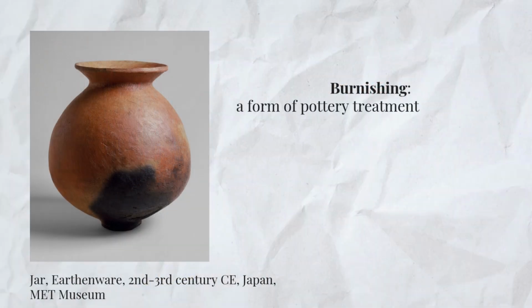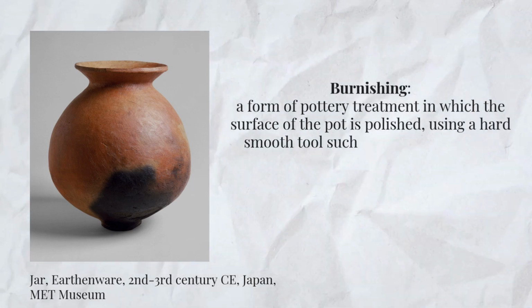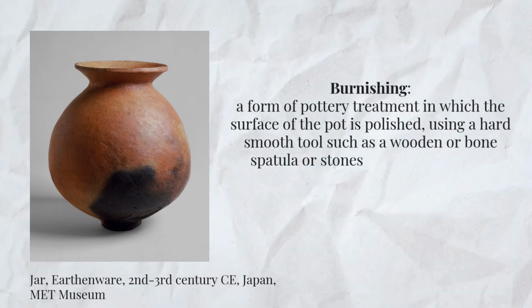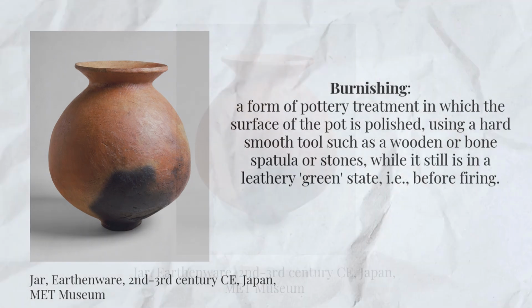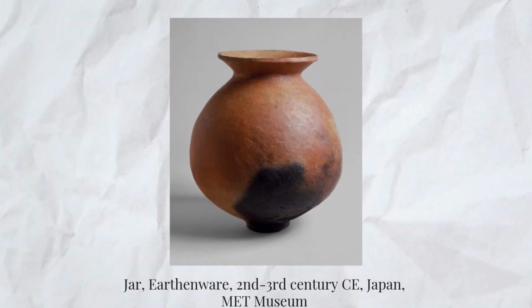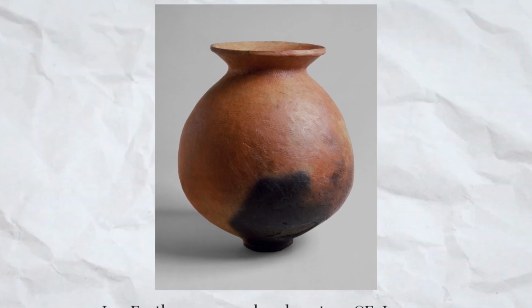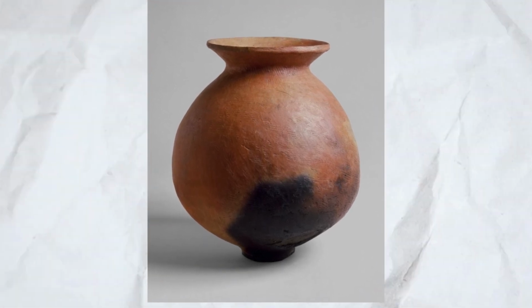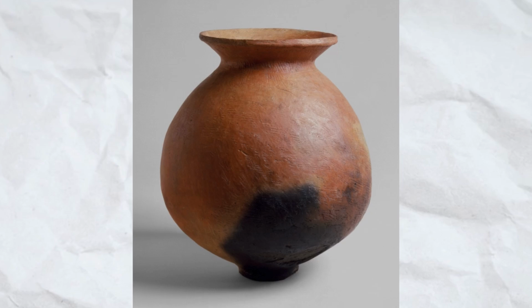Another technique used when creating Yayoi vessels that we often find is burnishing. This means polishing the surface of the pot by using a tool with a hard and smooth surface, such as a wooden or bone spatula or a smooth stone, and this is done before firing, and it creates a smooth, glossy finish and a kind of sheen. We can see this, for example, on this jar from the collection of the Met Museum, which presents this glossy red body with an incised decoration.